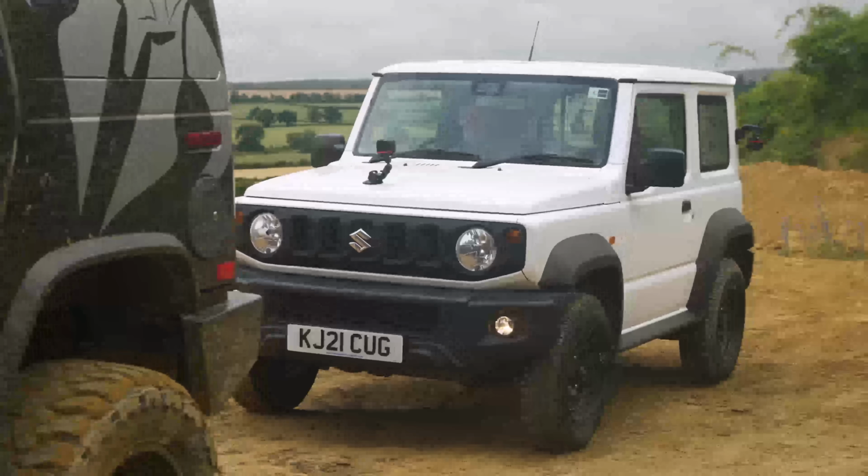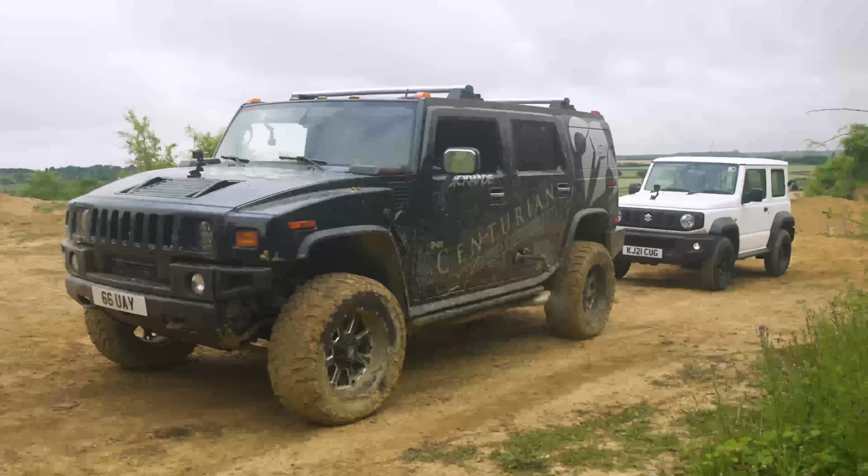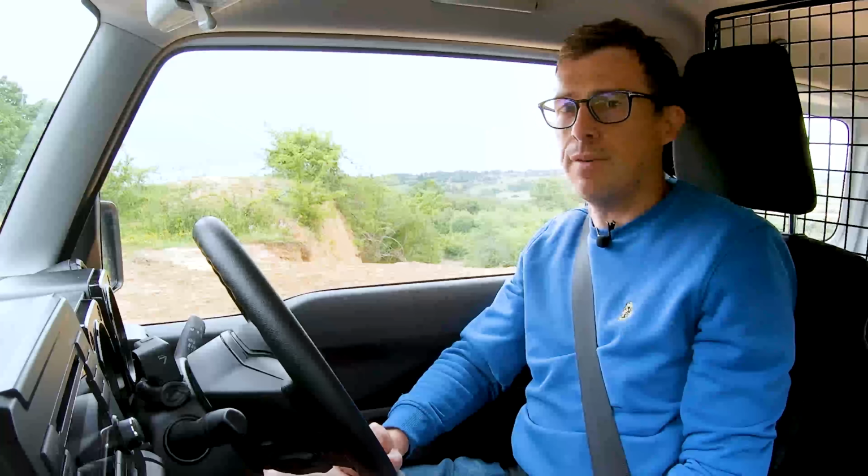And I definitely do have an advantage. This Jimny is pretty short. It measures just 3.4 metres long. It's got a turning circle of 9.8 metres. That Hummer's long. It measures 5.2 metres and its turning circle is 13.5 metres. It might struggle, but Paul might drive it really quickly.